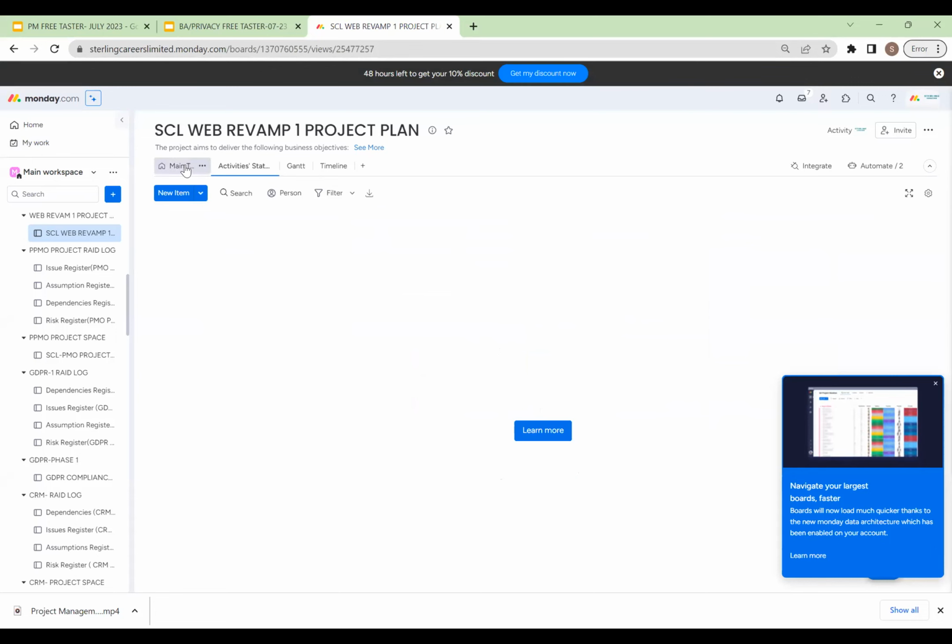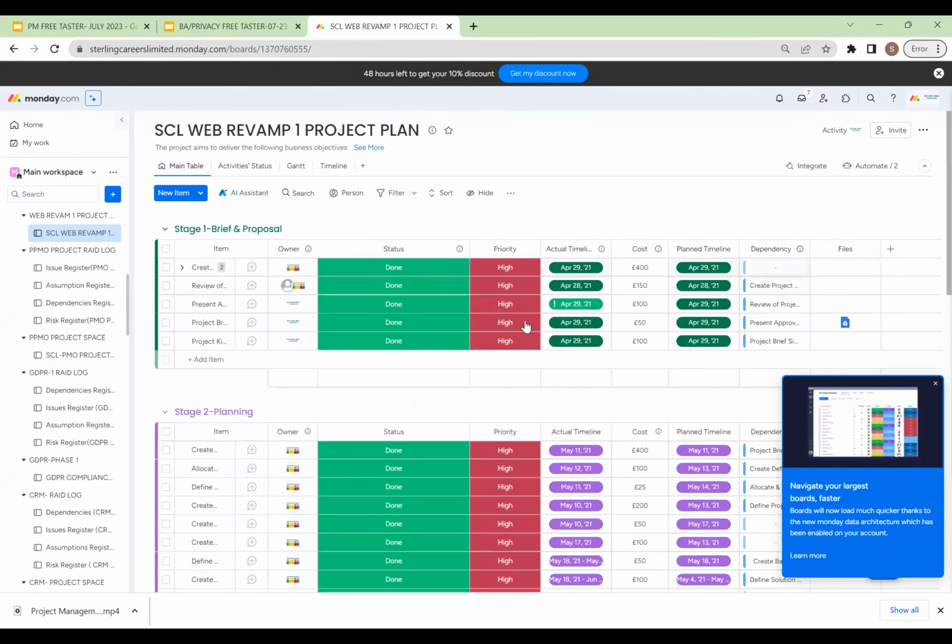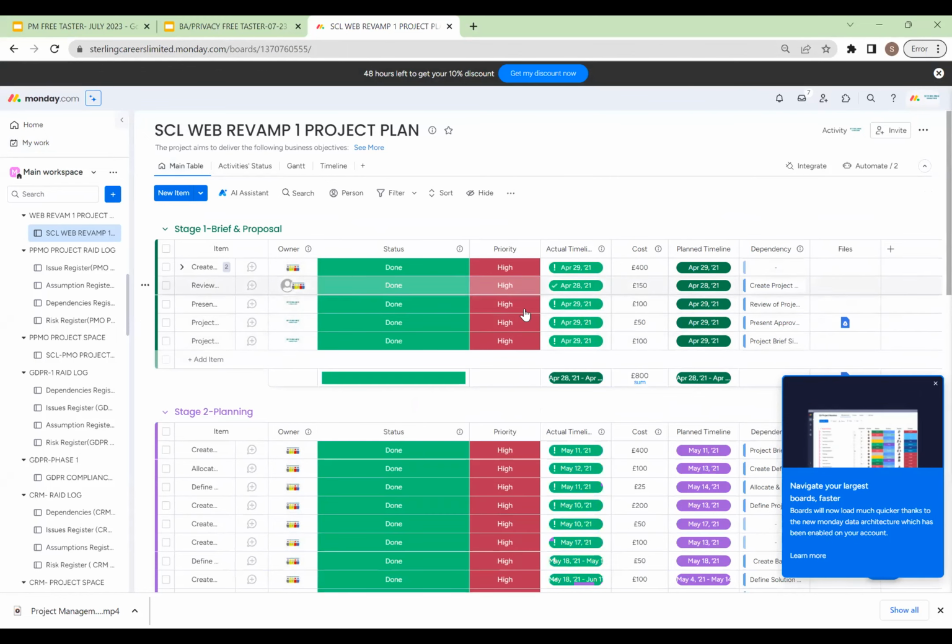So I'll go back there. That you would have covered in the project. And if you now want to provide a report, you can come into your plan and just go to Gantt. You generate that Gantt view, and then you can copy that, maybe put it onto a slide and present it to the senior or whoever it is you want to present to.